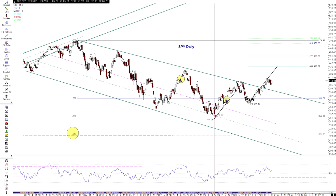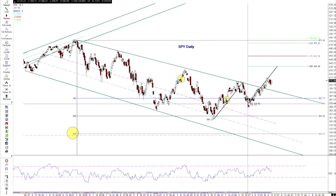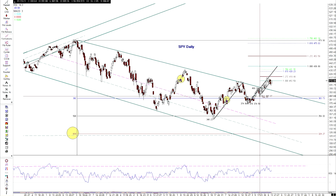So I just showed you that ABCD sell swing on the NASDAQ. Well, this one on the SPY comes in a bit higher. However, right here, we have a second ABCD sell right here. You can see that the SPY traded almost to that 127 extension.